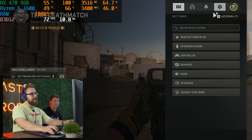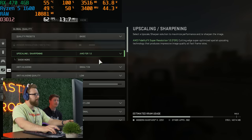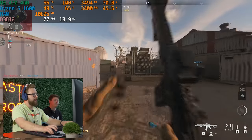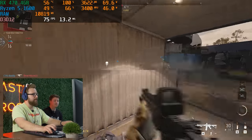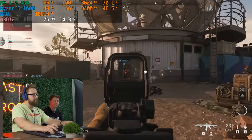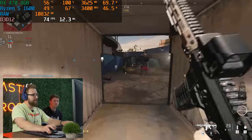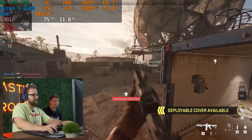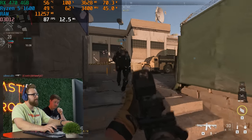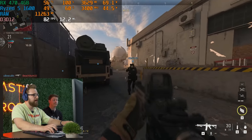But yeah, right now, these are the settings we're running. We are running lower settings. We're on the basic preset, FSR. So pretty much lower settings, 1080p. A game like Call of Duty is much more demanding. So for this $300 PC, we are not gonna get a high refresh rate experience, but we are getting close to 60. So that's nice. But yeah, latency is a little bit high. I would say this is an acceptable experience if you're just casually playing Call of Duty multiplayer.